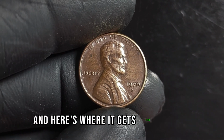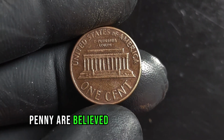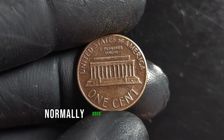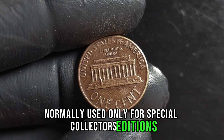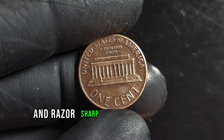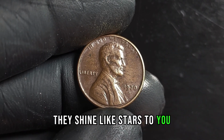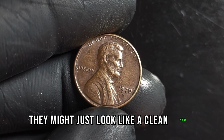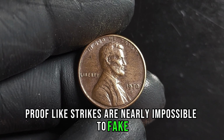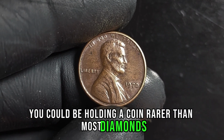And here's where it gets even crazier. Some versions of the 1970 D penny are believed to have been struck using leftover proof dies, highly polished dies normally used only for special collector's editions. That means a few of these pennies have mirror-like surfaces and razor-sharp details. To a trained expert, they shine like stars. To you, they might just look like a clean penny. These rare, proof-like strikes are nearly impossible to fake. And if yours is real, you could be holding a coin rarer than most diamonds.